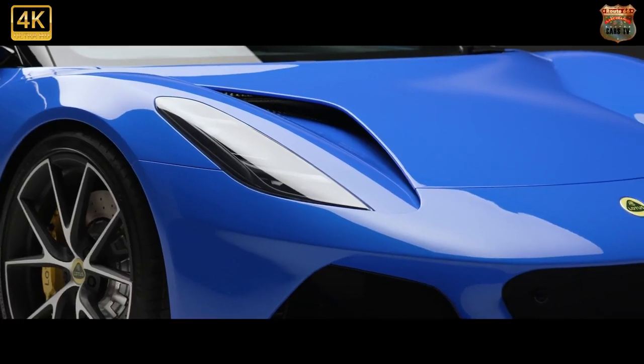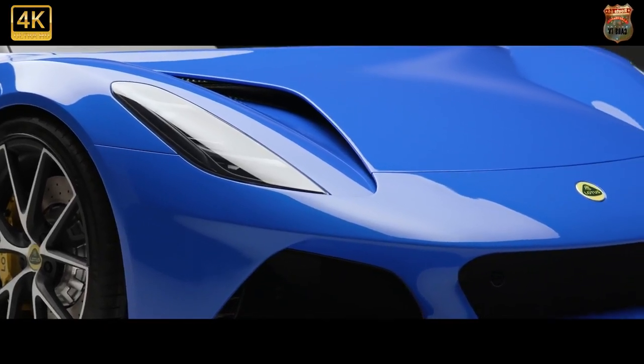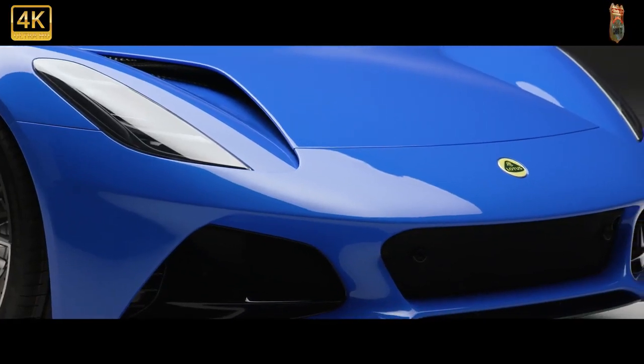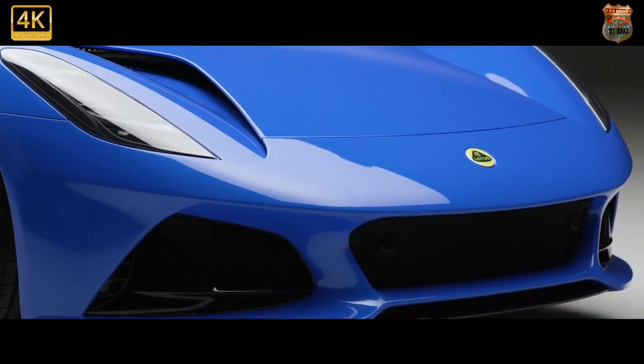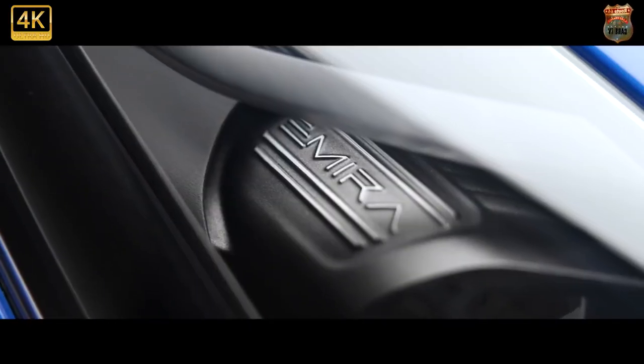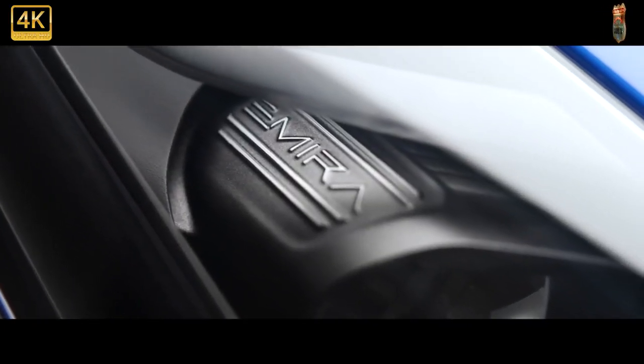It follows the limited-run Evija electric hypercar in this promising new era for Lotus under the majority ownership of Geely, which is funding not only new cars but also new facilities and manufacturing processes with the aim of products being built to a higher and more consistent quality.